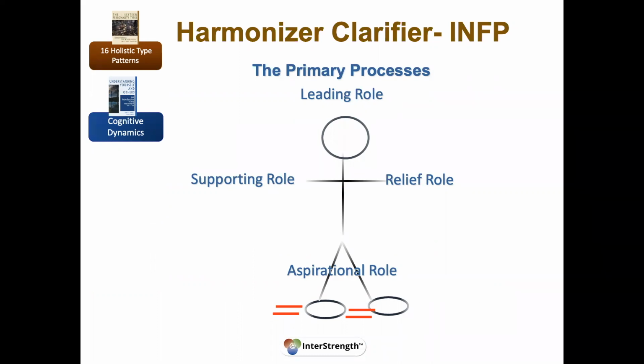So the primary processes, these are the processes that this pattern will tend to rely on the most. The leading role for this pattern is valuing. And this is knowing inside, knowing what's important, paying attention to whether there's consistency in the values and having things be in alignment. They support with interpreting, which is an extroverted intuiting.